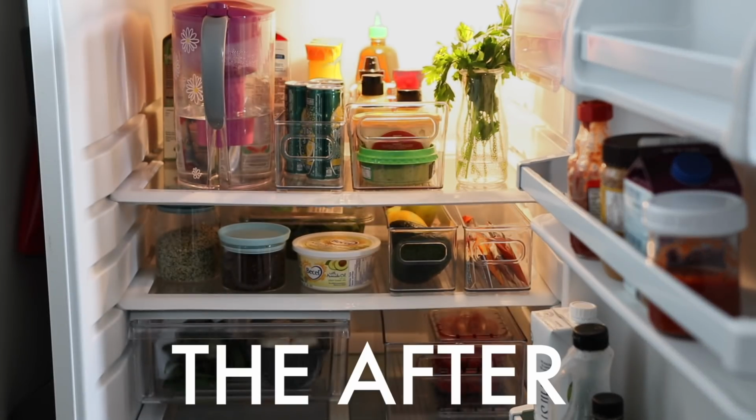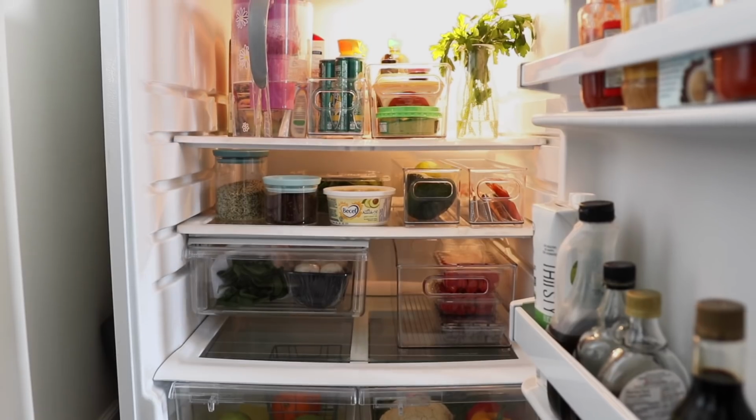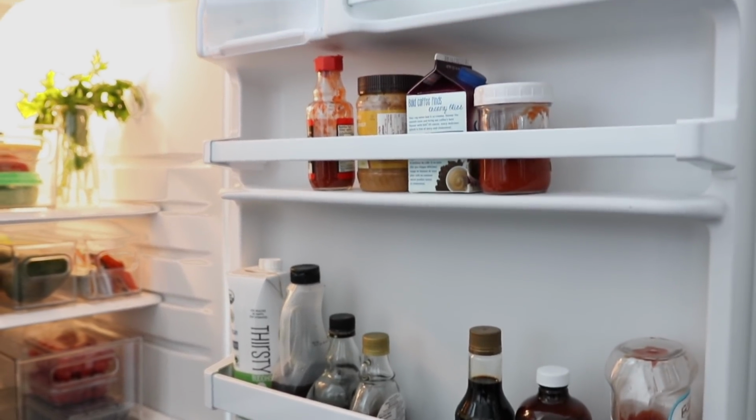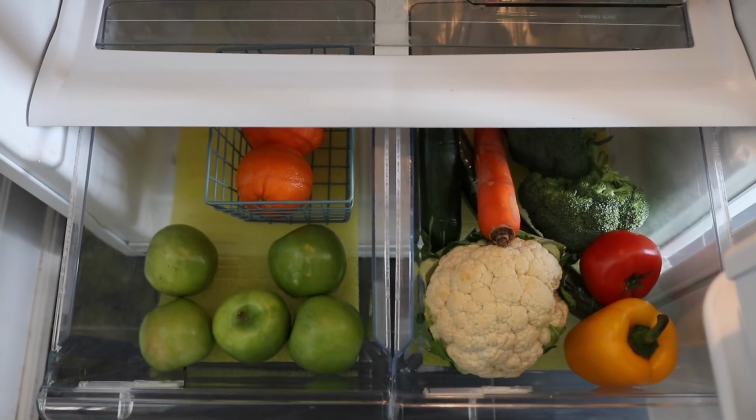Well, the fridge is complete and I am in love with it. It looks so much roomier in there, I guess because we edited things out and it's organized. There's bins filled with goodies. I feel like cooking, which is a feeling I rarely ever feel.